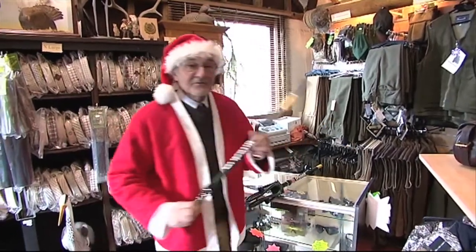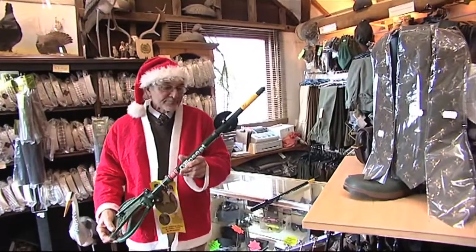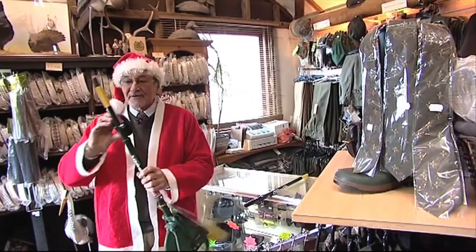Now that was last year's model. Like everything else, things move on. The new model is a grip stick seat.